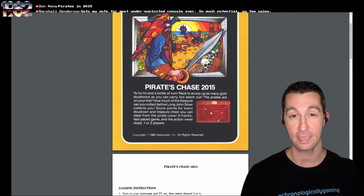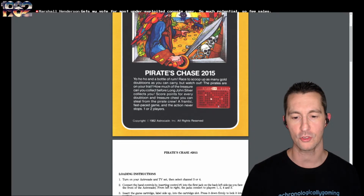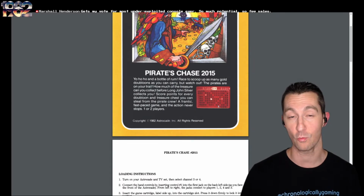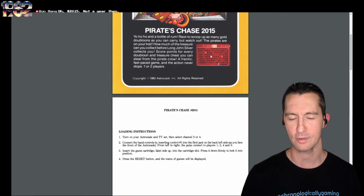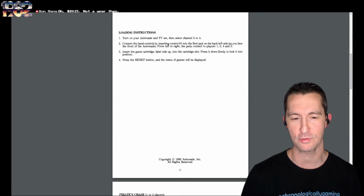Long John Silver. That's a name we usually don't hear too much in video games. That's kind of cool. Score points for every doubloon and treasure chest you can steal from the pirate crew. A frantic pace game. And it is 1 and 2 players, and it's 2-player simultaneous. There is no guest tonight, so I will be attempting to do it by myself. But we'll just do a 1-player game.